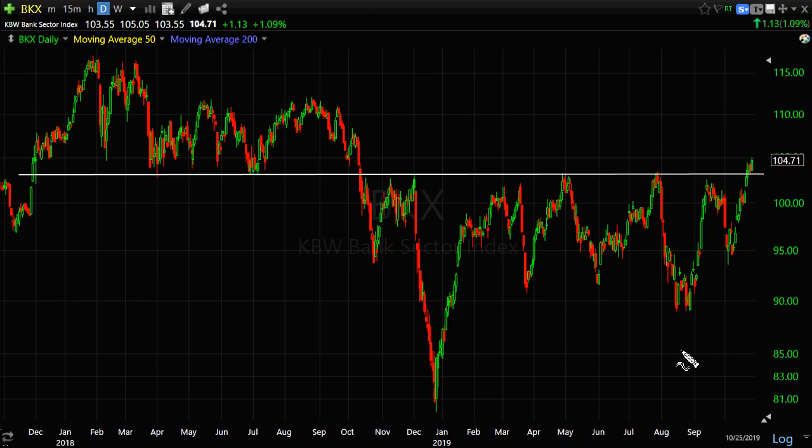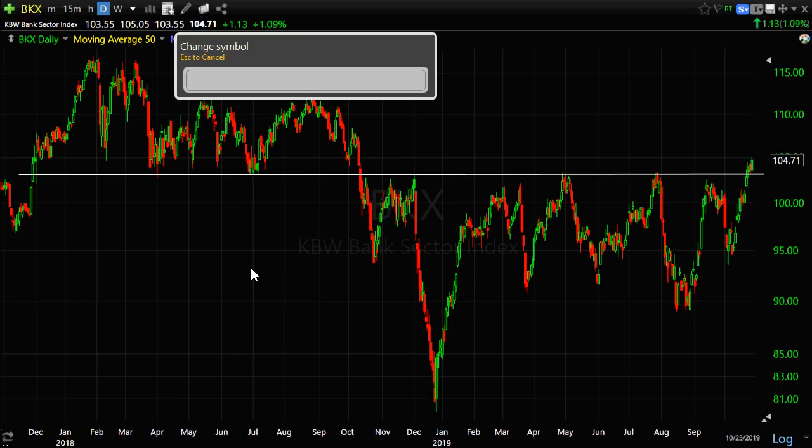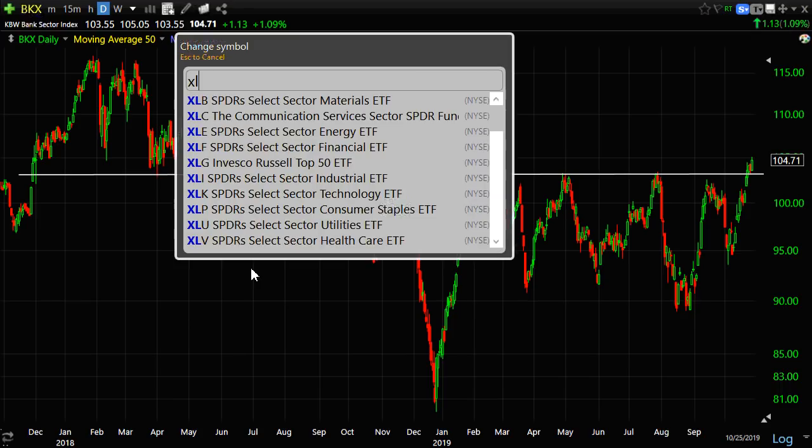One chart I want to touch on real quick was BKX, or the KBW Bank Index, just say the banks broadly. So this is one I've been watching for a while, and I haven't liked financials, quite frankly, since May of 2018. I'll show you why. Let me pull up XLF.